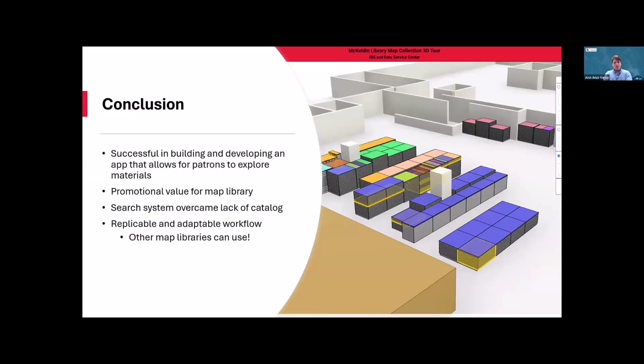Thank you, Sue. So yeah, let's conclude a little bit. I think we were successful in building an app that allows patrons to explore the materials and get a greater idea of what's there, what's available, what I can expect to see if I go to the map library. Maybe you're a researcher looking for the map of Togo. Once you come to the map library, there are going to be maps of Togo, because you saw that, and you know down to the drawer exactly where you have to go. The map library can be big and confusing.